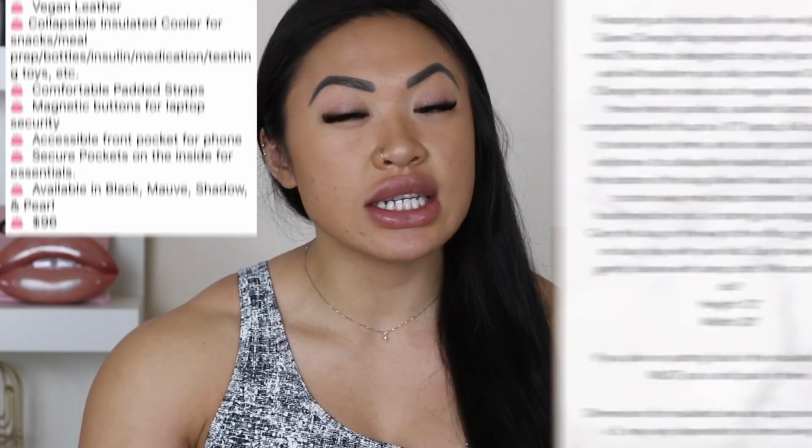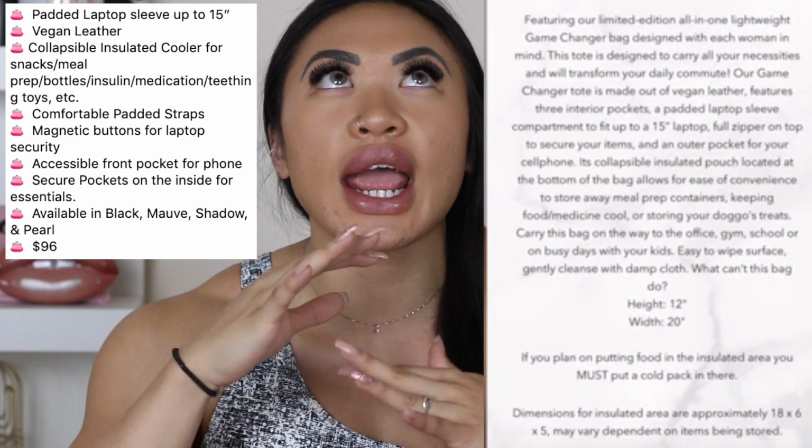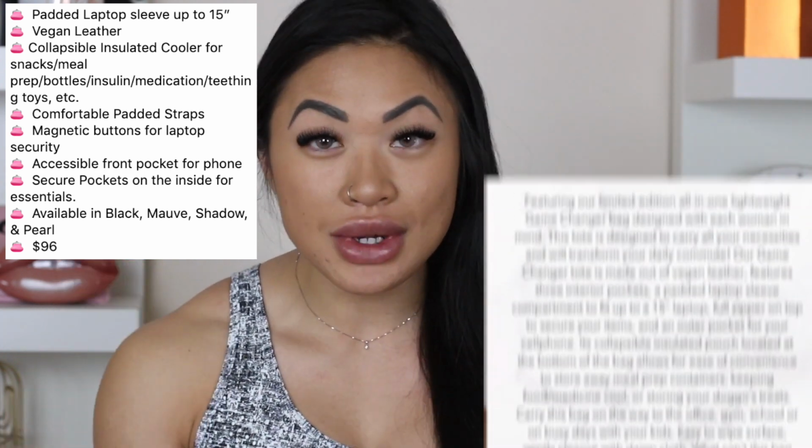Overall, do I think the Game Changer bag is worth how much it is? Absolutely. Whether you are a competitor, whether you're a mom, whether you're a student, whatever you are, you need this bag.